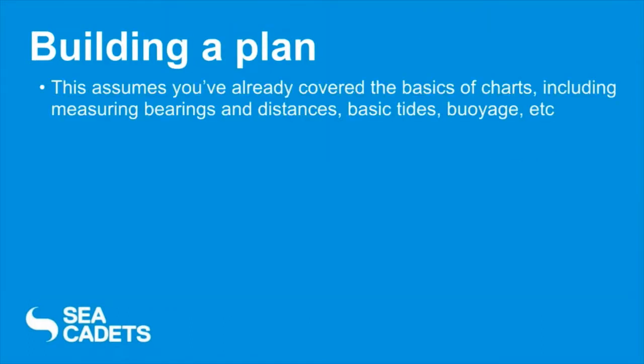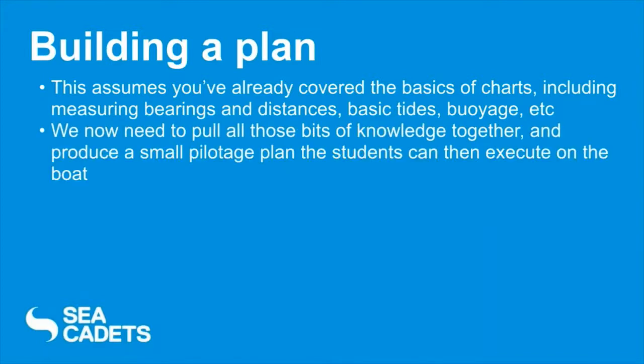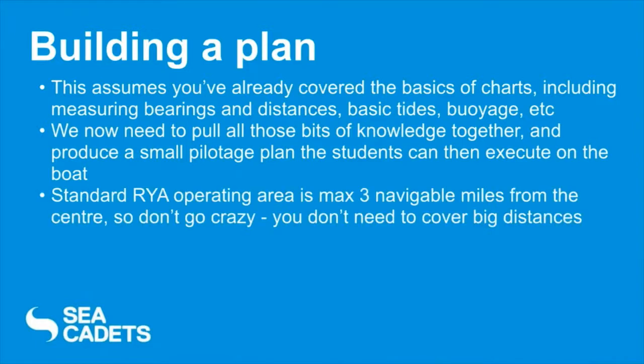So, building a plan. I'm assuming, as part of the chart work, we've already covered things like measuring bearings and distances, basic tidal knowledge, buoyage, things like that, and we're basically building all that up together. We need to pull it all together and produce a little pilotage plan.